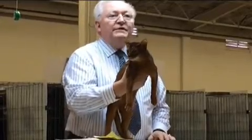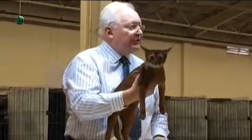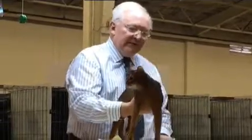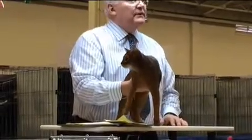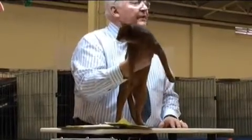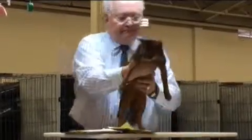The ears are large and expressive, as the standard says they should be. They have an almond shape in the eye, which is correct for a good Abby. She has a nice tiptoe presence, stands right up on her tiptoe. She's well muscled. She's a real fine example of a young female Abyssinian. She was our best Abyssinian champion.